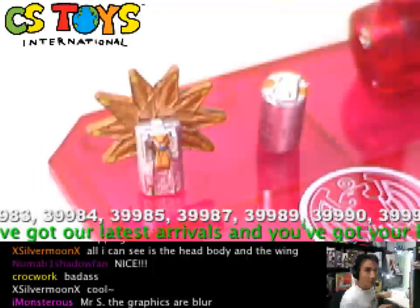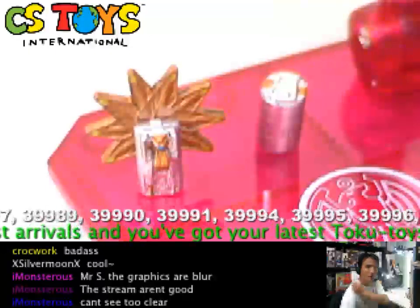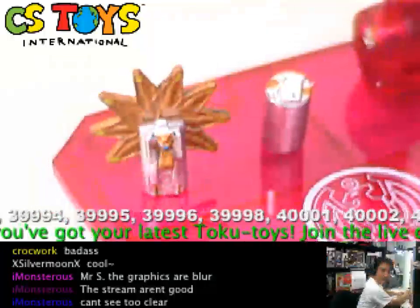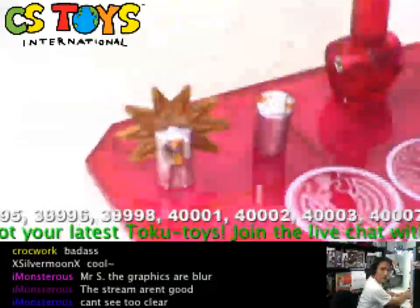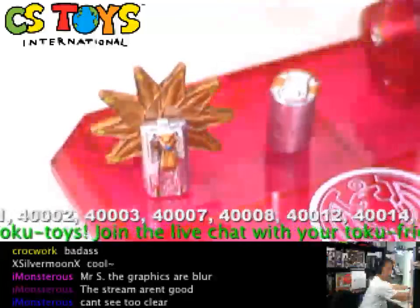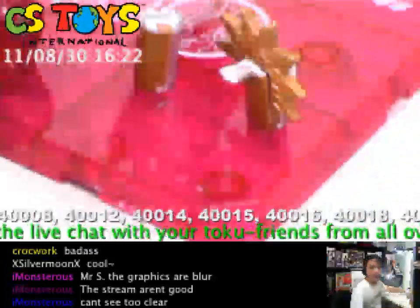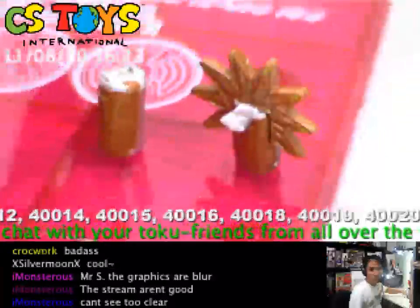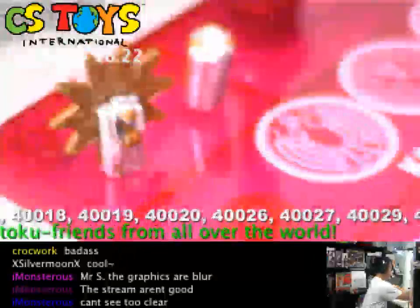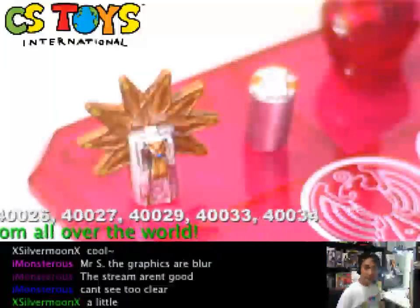What's that? The graphics are broken. Excuse us, because my camera doesn't focus that fast. So I think it's okay now, right? Can you see it? My camera is not fast enough to focus. Let me turn it. It's very small. All right, so this is the best, the closest I can get with my camera, so please excuse me.